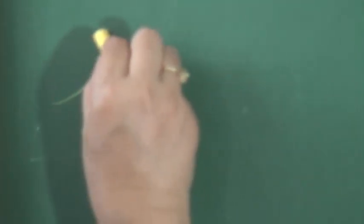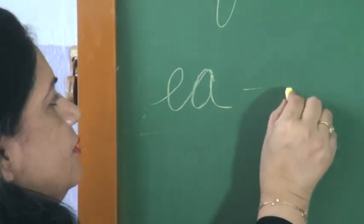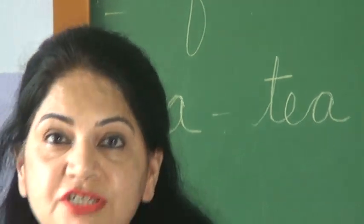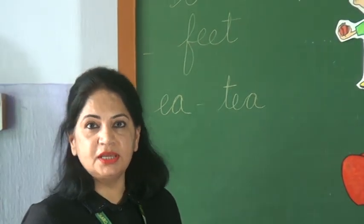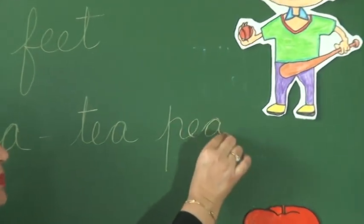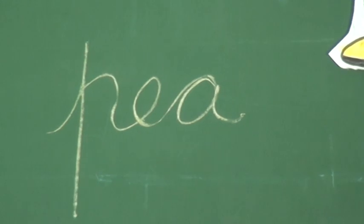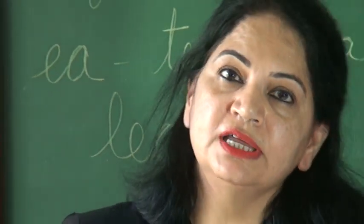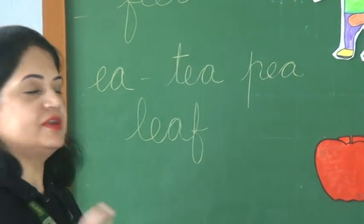Next, the vowel pair is EA. T-E-A, tea. We drink tea; your mama must be drinking tea in the morning. P-E-A, pea. It's a vegetable. I love pea. L-E-A-F, leaf. All the trees, all the plants have leaves. So a single leaf is leaf.